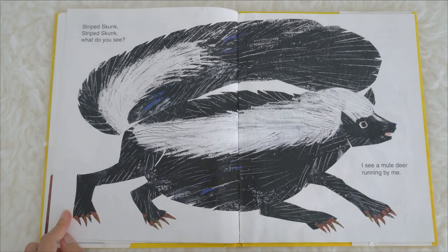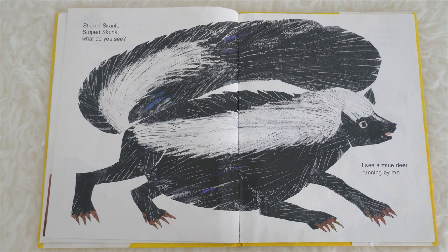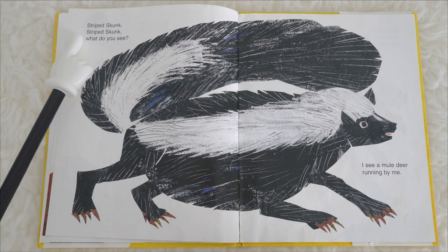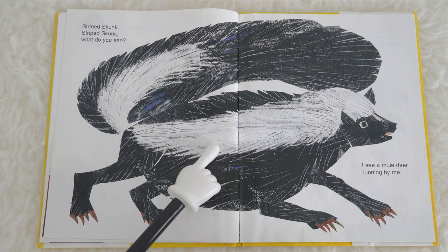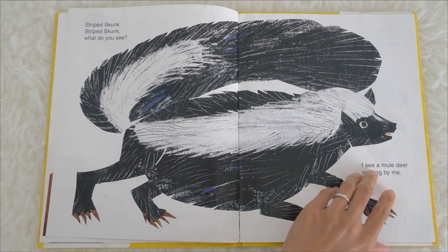Oh, hi, striped skunk. This is a striped skunk. Can you please say skunk? Skunk. Striped skunk, striped skunk. What do you see, striped skunk? I see a mule deer running by me.